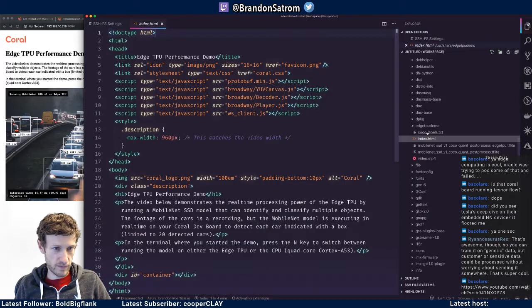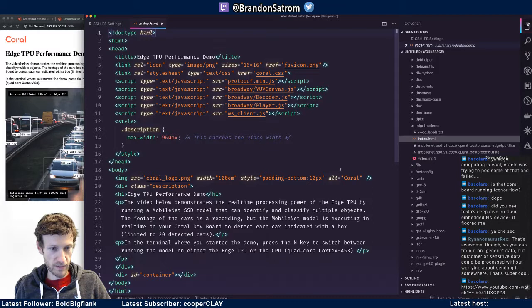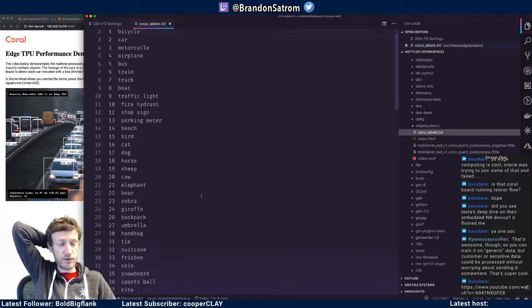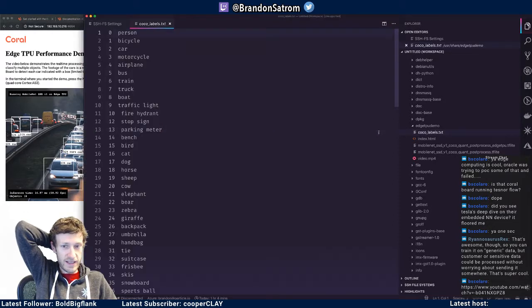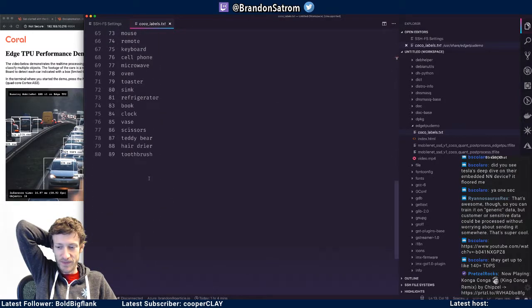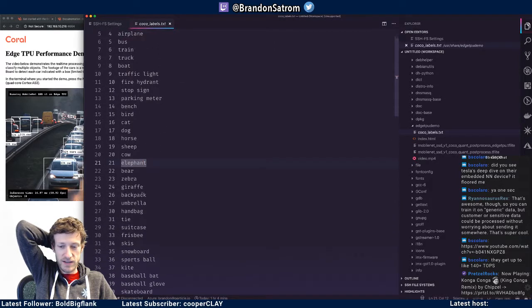So I want to see what's actually happening. Decoder player. So I'm going to have to dig in the source of what's actually happening here. CocoaLabels.txt. Oh, okay, so this is actually the labels file for all of these that come across. Car, truck, I guess if a boat were to show up as well. Or sheep, giraffe. That's pretty awesome. They get up to like 140 plus tops. That's crazy.